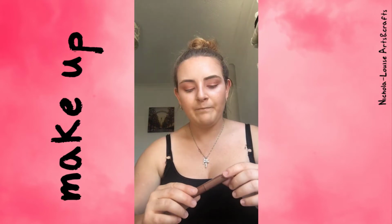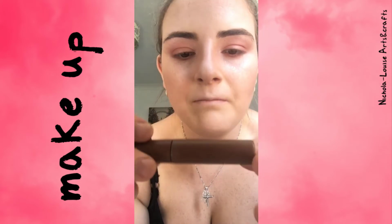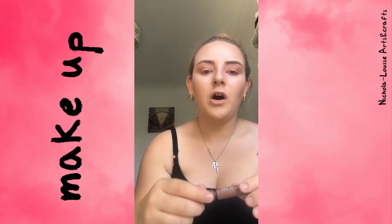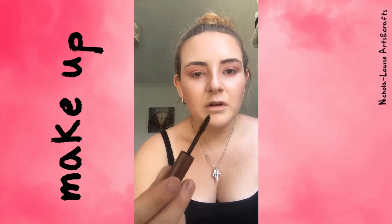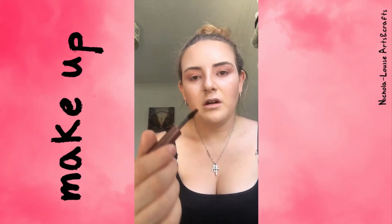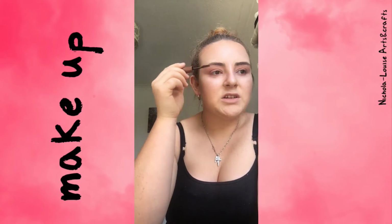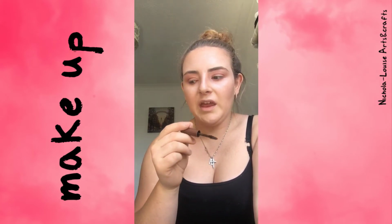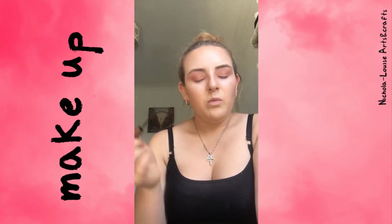Right, but in the meantime, I use this colour to colour my brows. It's literally like an eyebrow mascara. The brush is really little, so you don't get much product on the brush. So I literally use this to just take out the dusty look from the foundation and the powders and the whatnots.